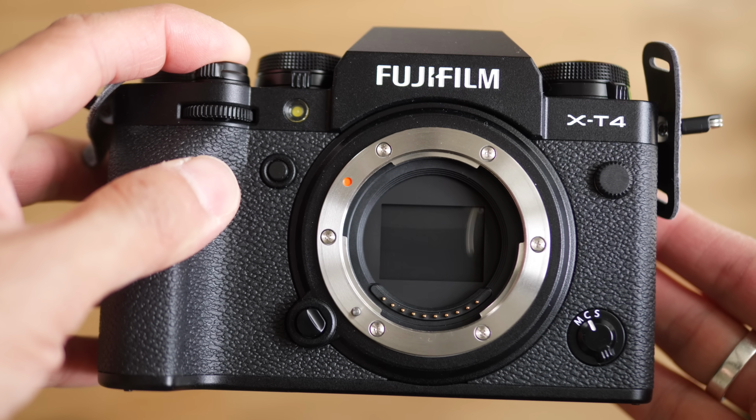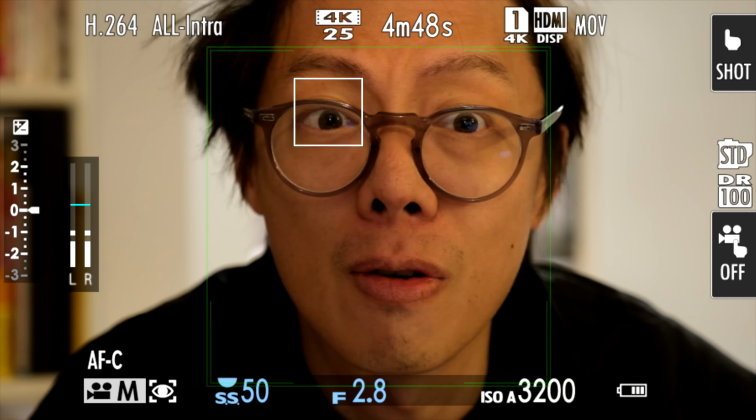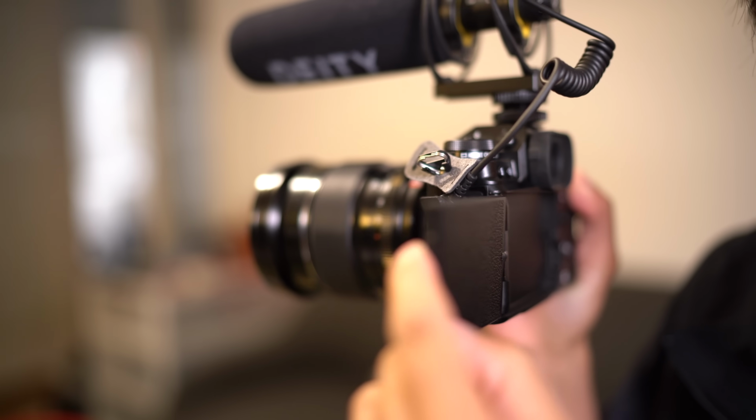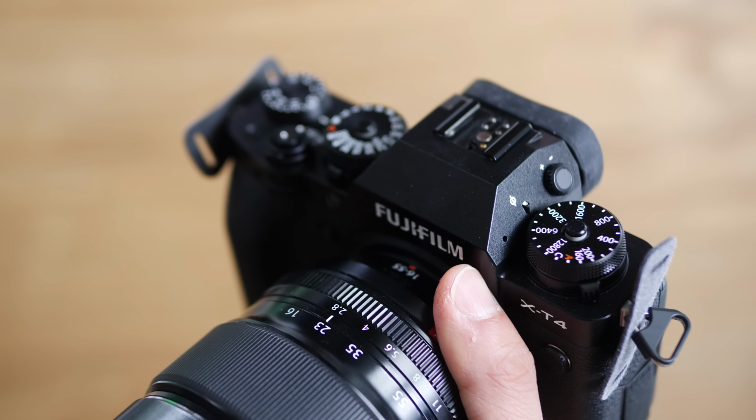With the X-T4, they managed to tick so many boxes that a photographer content creator might require of a camera. Fast burst, quick and accurate autofocus for photos and video, flippy screen for filming, great looking video with low rolling shutter, 4K 60. They pretty much put everything in it that's worth putting in it. It is the complete package.